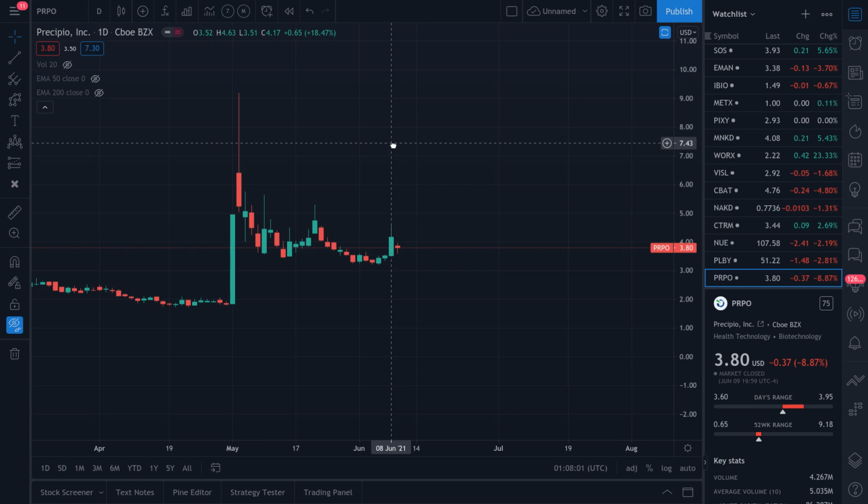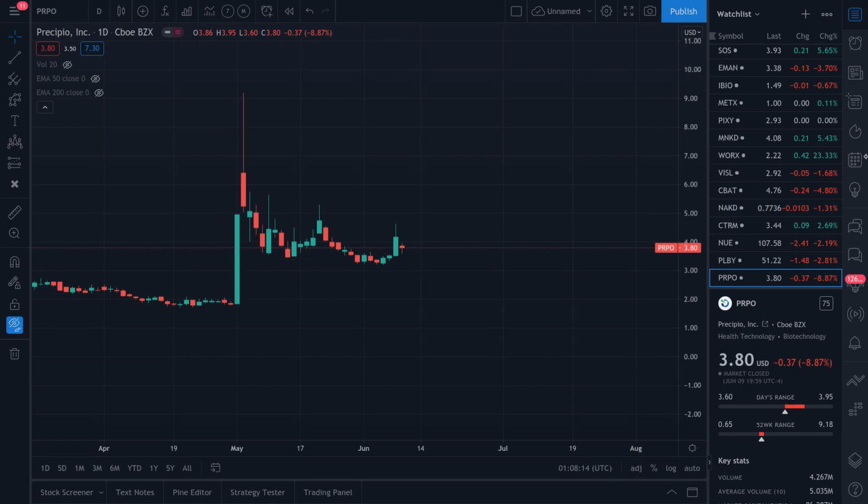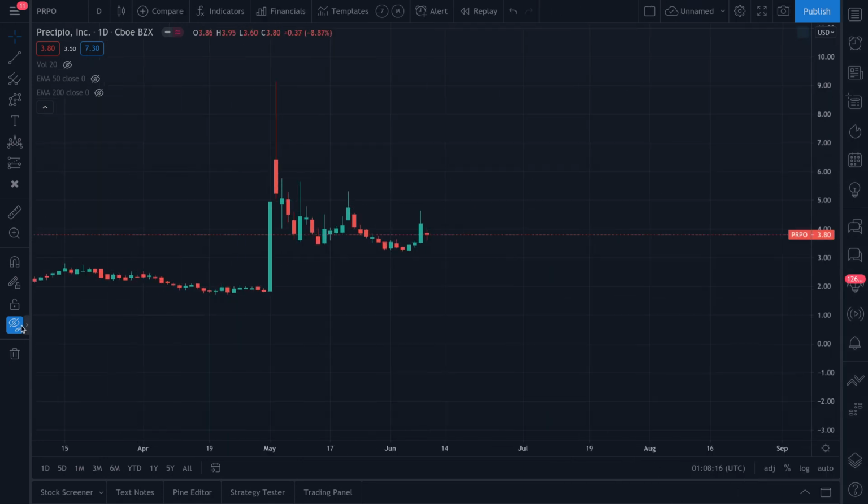All right, so today's June the 9th, 2021, and the previous close of PRPO is going to be $3.80. We got a slightly negative close, 8.8% for the day. All right, welcome back, everyone. Interesting analysis. I think this is pretty cool.